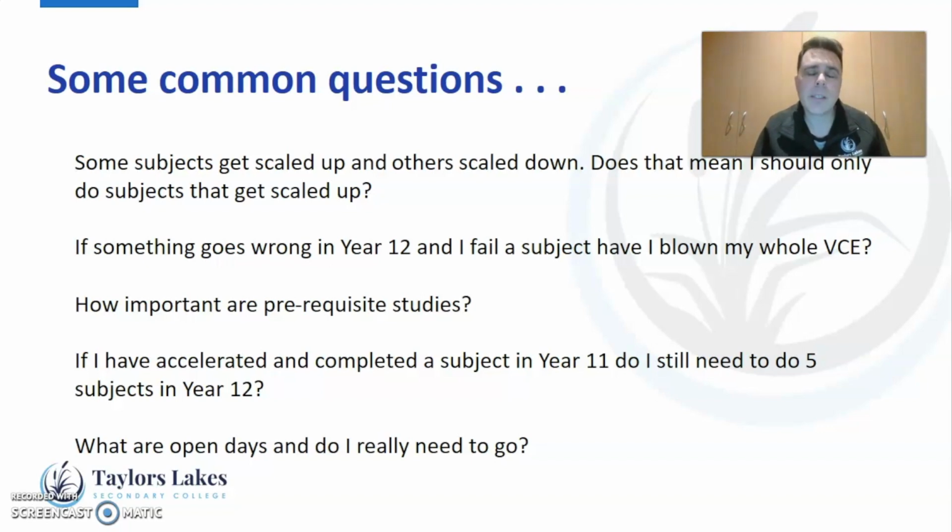There is some flexibility. We had a look at how many units you needed to pass, 16 out of 22, so there is some scope there. How important are prerequisite studies? Very important in terms of making sure that you are being considered for those subjects that you have interest in. If I have accelerated and completed a subject in Year 11, do I still need to do 5 subjects in Year 12? The short answer is yes, because that way you can maximize your ATAR with 6 subjects contributing to it. And finally, what are open days and do I really need to go? These are things that universities offer, inviting people to come along and have a look. Because of COVID restrictions, they are doing things a little bit differently this year, but it is very important.